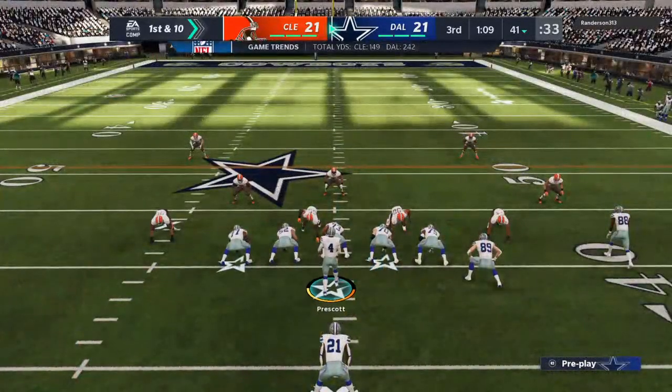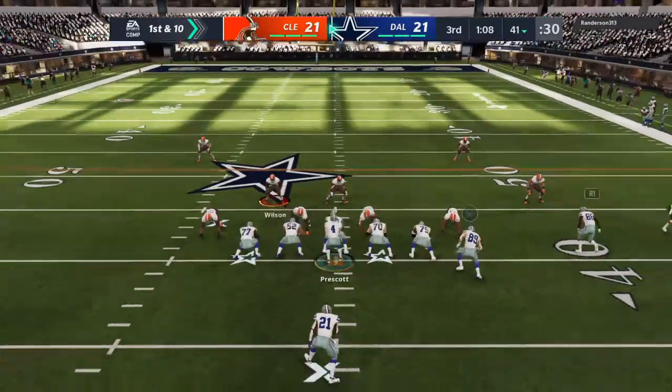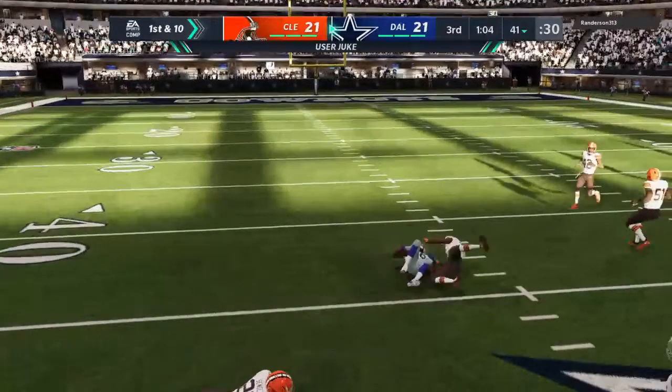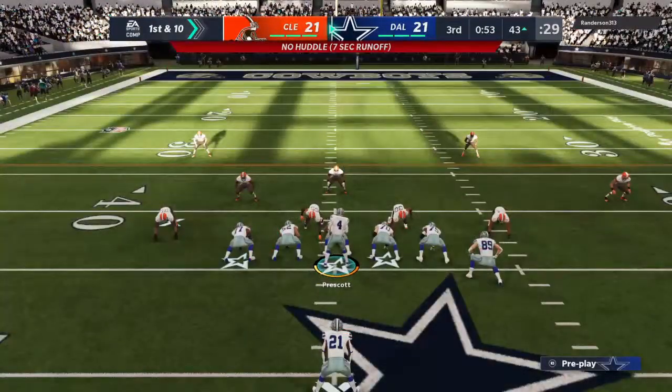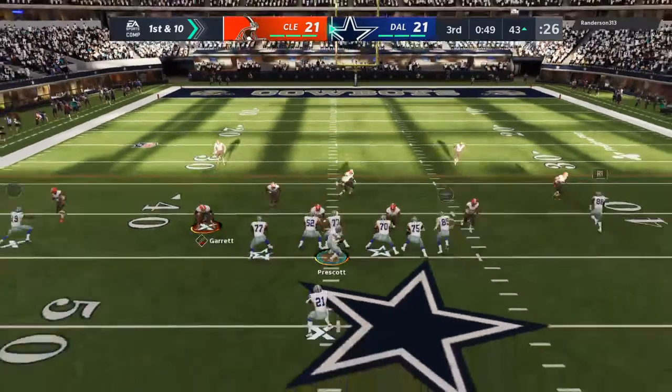So Prescott of the Cowboys now with a 1st and 10 at the 41-yard line. He'll look to throw right away, and he'll hit the slant route. That's caught by Cooper, and he'll work it across midfield inside the 45. 15 yards is the pickup there, and the drive starting very nicely.